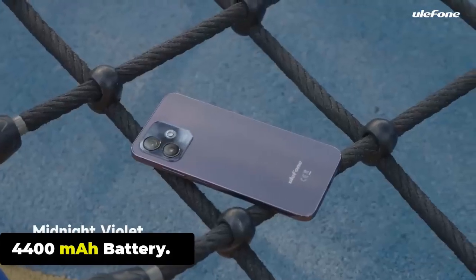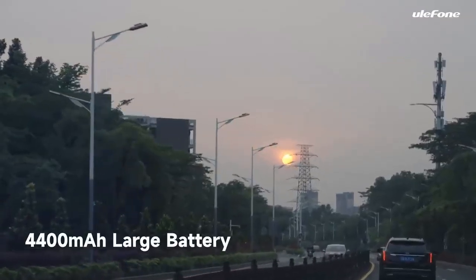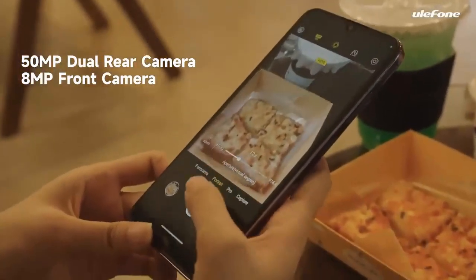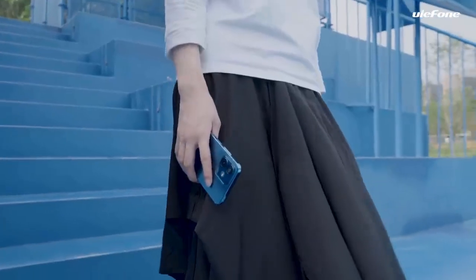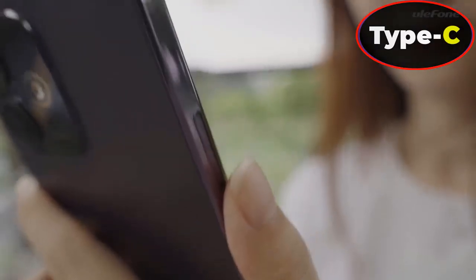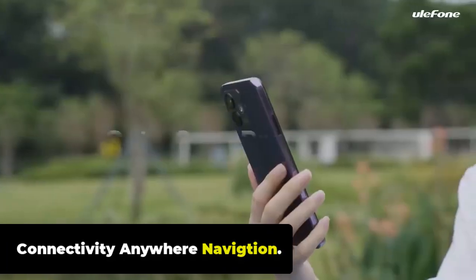4,400 mAh battery. The Note 16 Pro is powered by a Li-ion 4,400 mAh non-removable battery, allowing users to enjoy long battery life on the go. Lithium-ion batteries can charge relatively quickly compared to other rechargeable battery technologies. It suggests a relatively large battery capacity, which could potentially provide longer usage time before requiring a recharge. The Note 16 Pro is equipped with the latest USB Type-C connector, providing a reliable and durable connection for charging and data transfer.